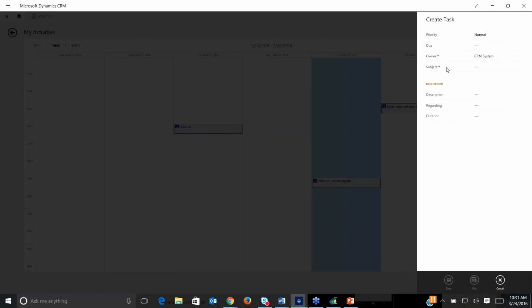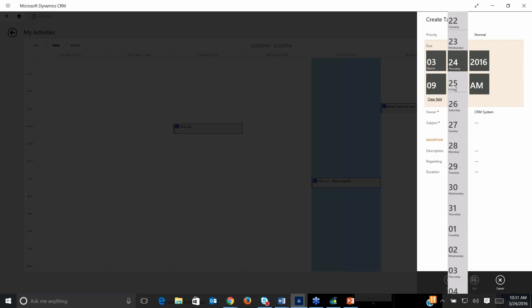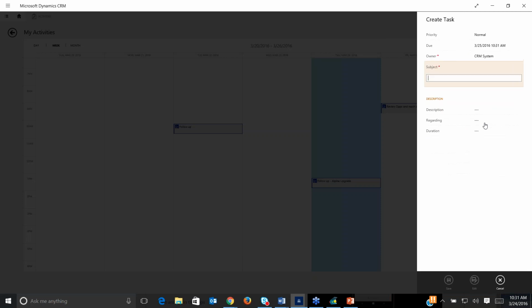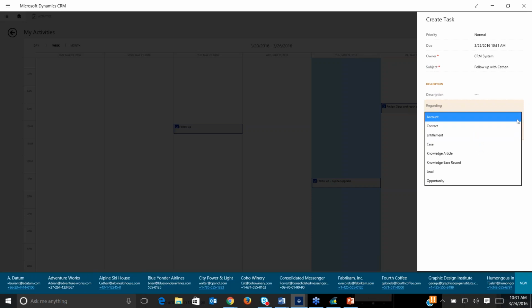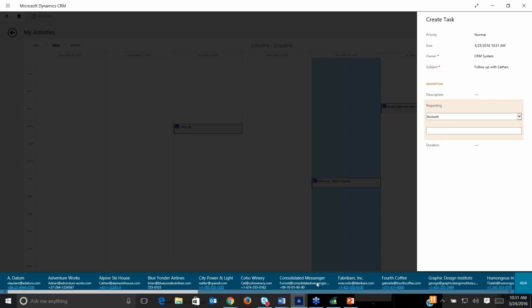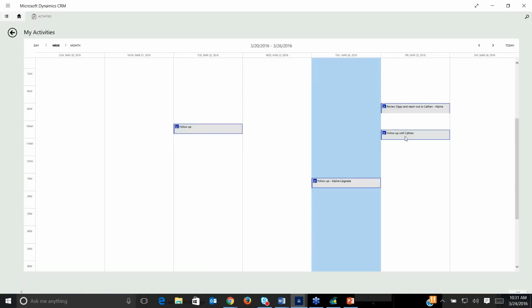So if I wanted to add a task, you can see that this is, again, designed for mobile interaction, so it's nice and easy to use. Subject, and description, and then regarding is where I can tie it to an account or a case or a contact. So if I want to find an account, you can see by default it's looking at recent accounts that I might have opened. But if I wanted to type in a specific one, say I type in Alpine, it's filtering and it gets us down to Alpine. So I can pull that open and add any other information I want, and then just save it. And it places that on my calendar.